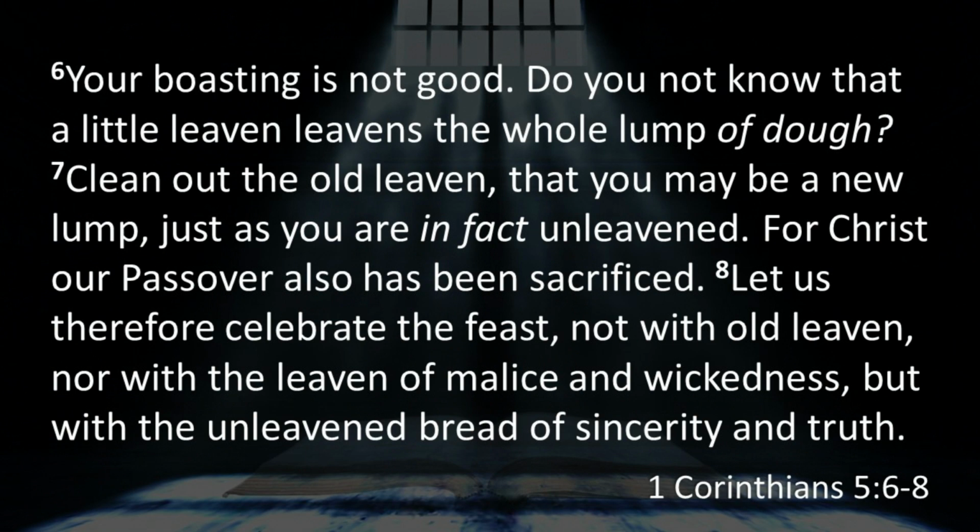This is what Paul writes in 1 Corinthians 5, 6 through 8, talking about this. Your boasting is not good. Do you not know that a little leaven leavens the whole lump of dough? Clean out the old leaven that you may be a new lump, just as you are in fact unleavened. For Christ our Passover also has been sacrificed. Let us therefore celebrate the feast, not with old leaven, nor the leaven of malice and wickedness, but with the unleavened bread of sincerity and truth.